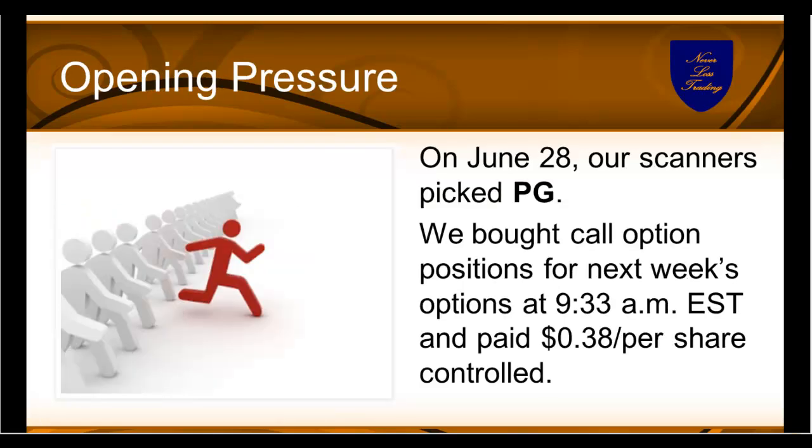In our research work, we're currently testing an opening pressure indication. We want to find stocks that have options and a good option chain, and then trade their options in the direction that market pressure gives us. So on June 28, just recently, Procter & Gamble came up, and at 9:33 a.m. we bought call options.